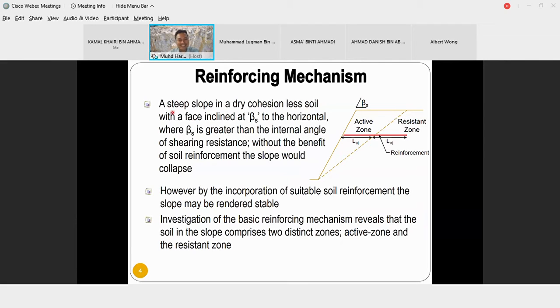Okay, so a steep slope in a dry, cohesionless soil with a face inclined at beta to the horizontal, where beta is greater than the internal friction angle of the soil itself. Without the benefit of soil reinforcement, the slope will definitely collapse, right? Still remember, within the soil itself you have the angle of internal shearing resistance, right? If you move much higher than that angle, then it starts to fail. However, by the incorporation of stable soil reinforcement, the slope may be rendered stable.